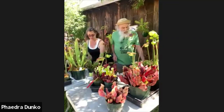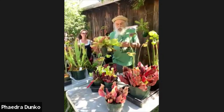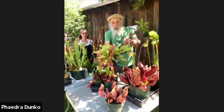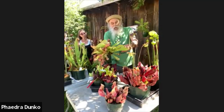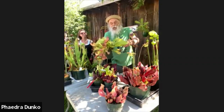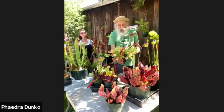Sarracenia psittacina has a very different type of trap mechanism. These plants are covered by water during part of the year, and their openings are shaped like a fish trap. And they're catching aquatic organisms that migrate in there and get stuck. And of all the Sarracenia, this is the only one that has that happen.